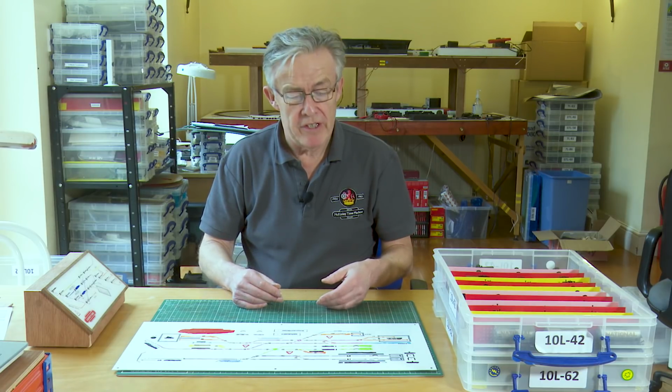So you've seen the excellent progress that James is making on the layout. Things are apace here as well. I just wanted to show you where we're at with a few of these things.